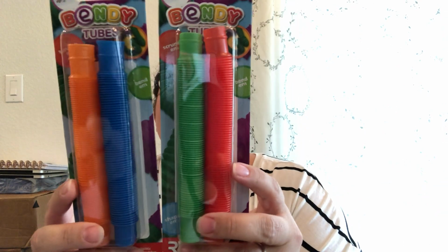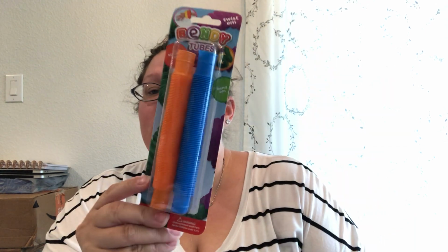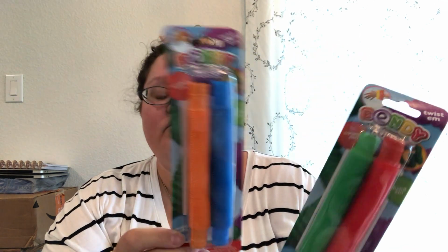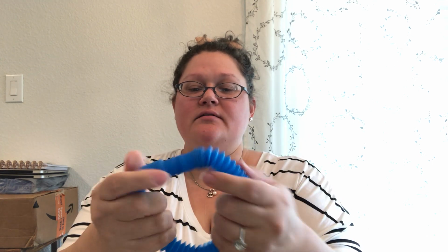And the last thing that I bought are these Bindi Tubes. Now they had these 4 colors, orange, blue, green, and red, in all different combinations. So sometimes there was a red and a blue, and sometimes there was an orange and a green, or an orange and a red, you get it. But these were the only 4 colors, just kind of all mixed up. These are also kind of a new trend, sort of like the new fidget spinner as well. And the idea behind these is that they make fun noises and they expand and crunch and they latch into themselves. You can make like a, I guess if you're really little, a necklace, but for most people a bracelet.